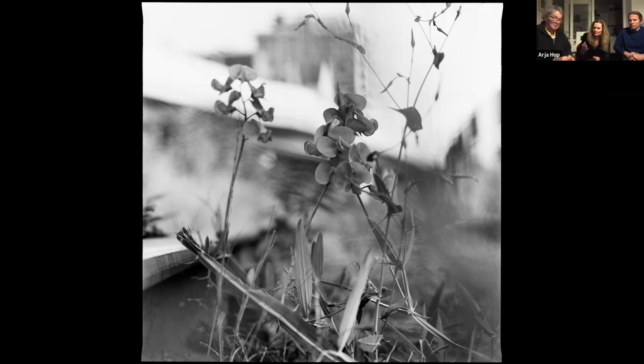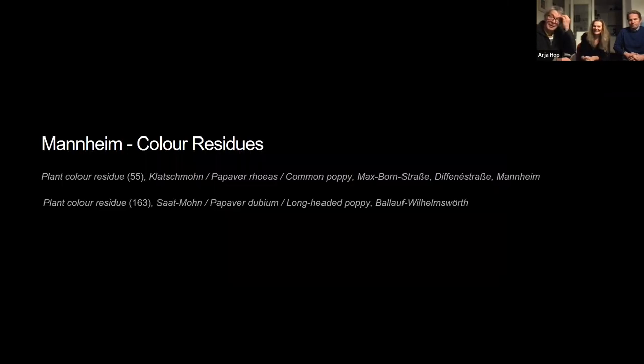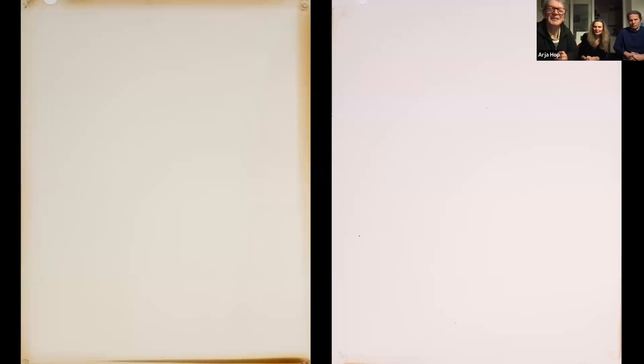Anyway, should we look at the next image? Next image, yeah. Oh yeah, here's some more plant colors. Very subtle differences. These are both the poppies. I'm not sure, the common poppy.